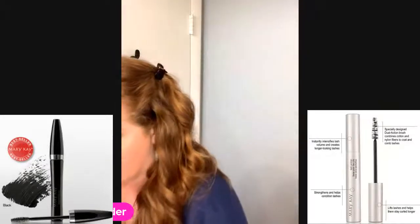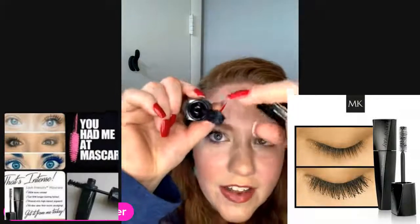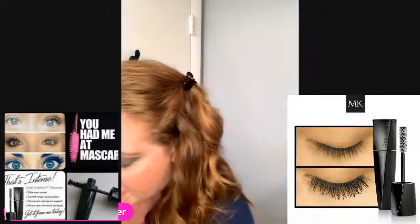So on the other side, though, I will show you my favorite, which is Lash Intensity Mascara. It comes in this awesome tube. And as you can see, oh wow, you can just tell the difference between the two. The reason why it does that is if you look at my applicator, there's a short side right here, and then there's long bristles on this side. It took Mary Kay several years to come up with this design to create that thick, full, long lash concept. And it's all in the application.